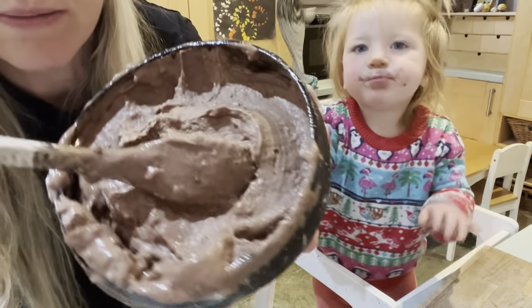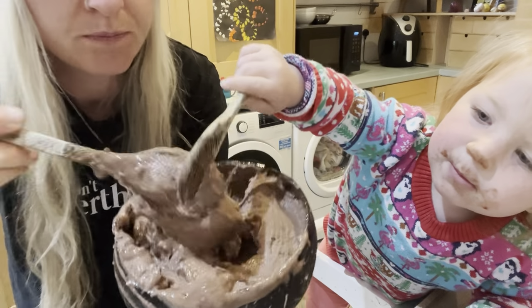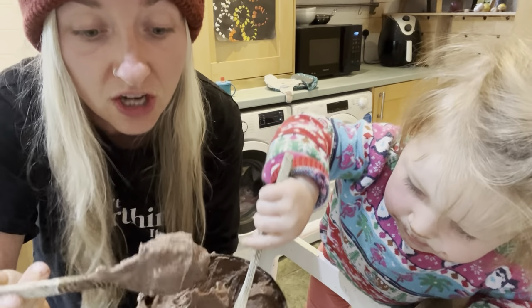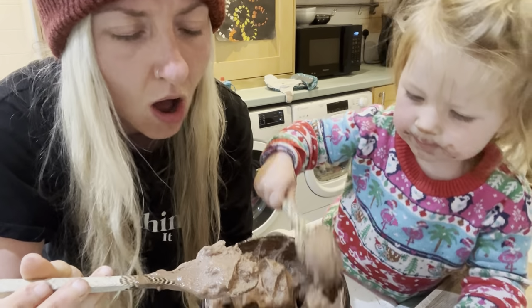I don't know if you can see. There's like tiny little mini chunklets. Oh, I'll tell you what, you could do a mint choc chip. This would be like a mint choc chip. Just a few little drops of mint. Oh my God, I should have done that.